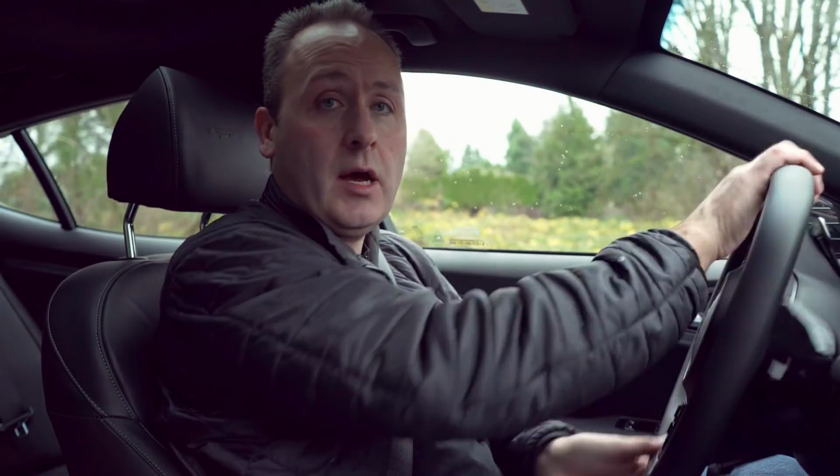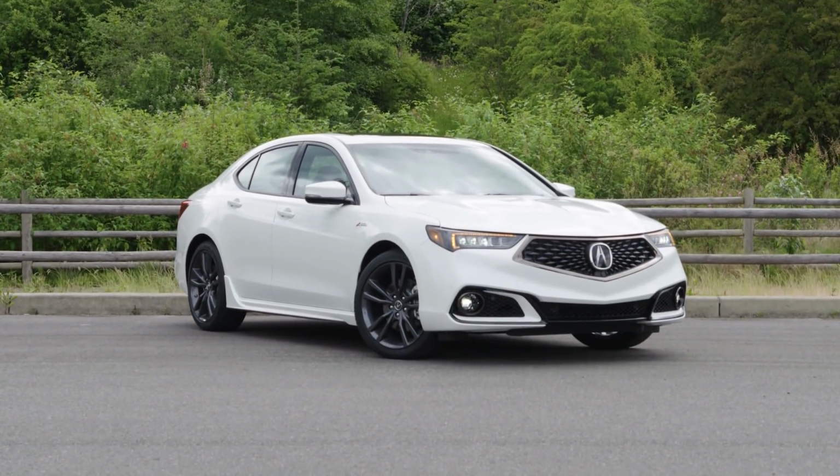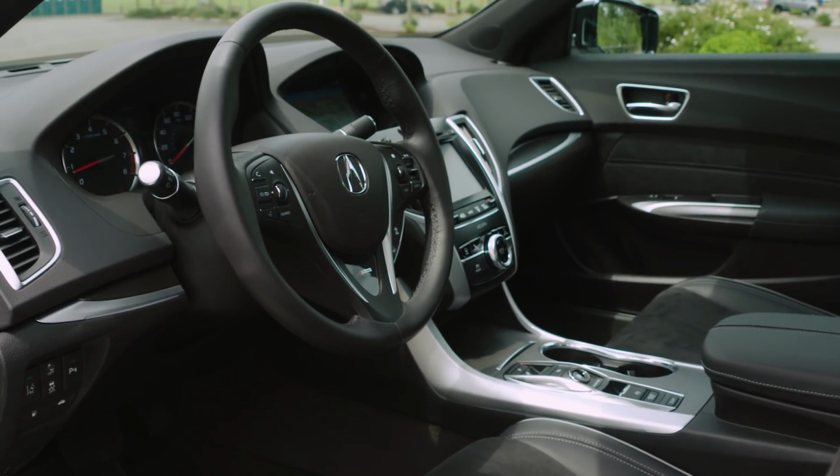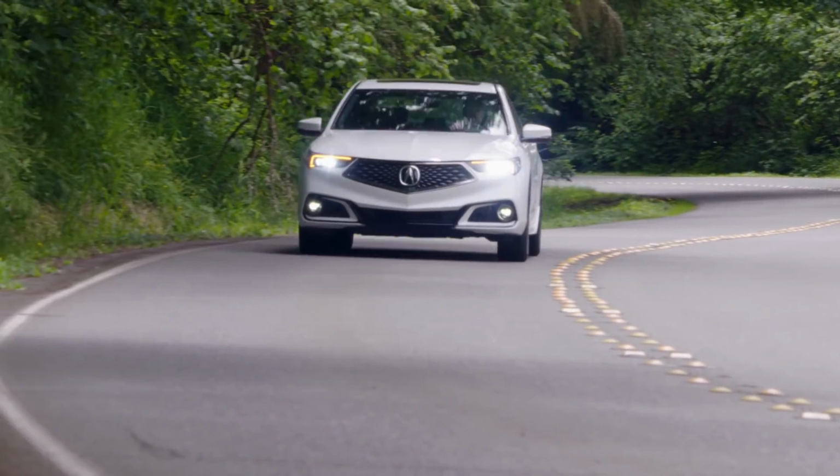You could also get an Acura TLX with a V6 engine in it that drives nice, has good performance, a little on the bland side, to be honest, but it has an excellent all-wheel drive system.